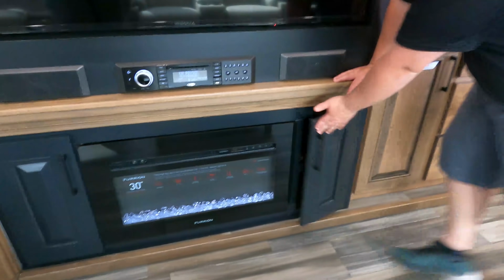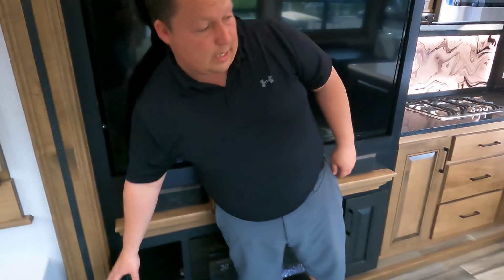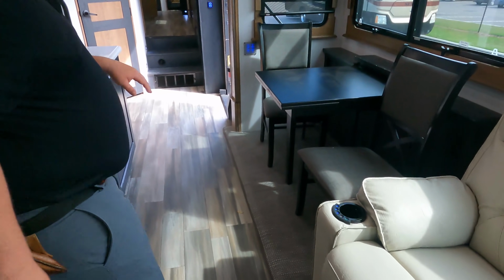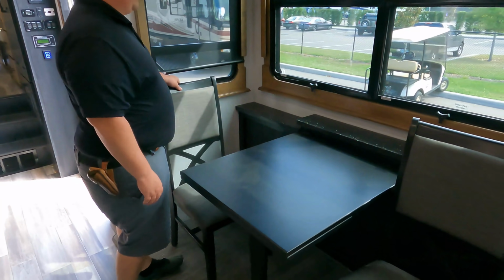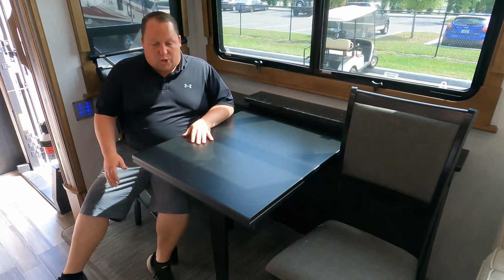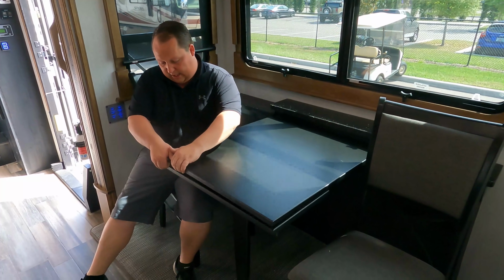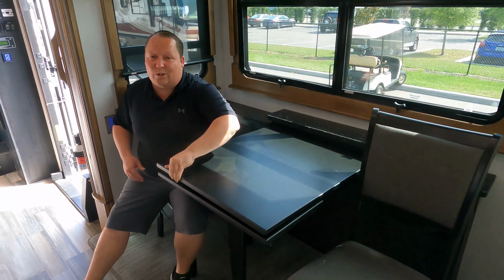And we got storage right there. And storage right there. Then over here, notice how there's no carpet on the dinette. It's that nice material. Nice table and chairs right here. I like this light fixture. This does not make a bed. It is good for 2 people. And it's just very, very nice. Does this lift up? Sure does. To extend and to have storage underneath the table.